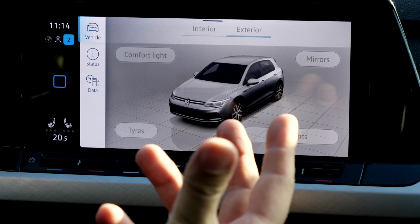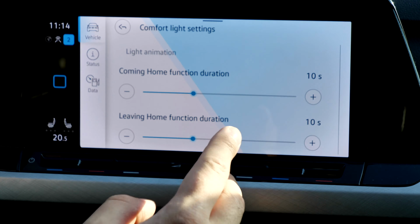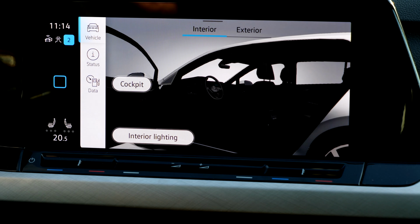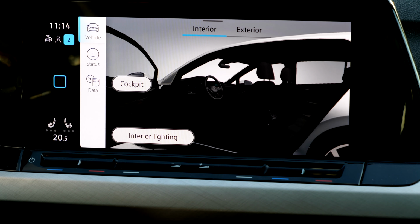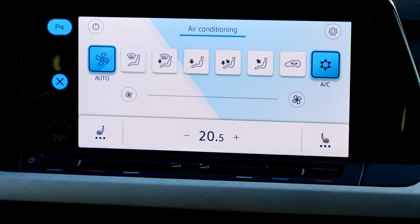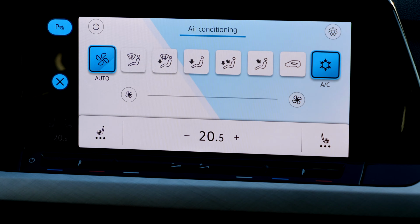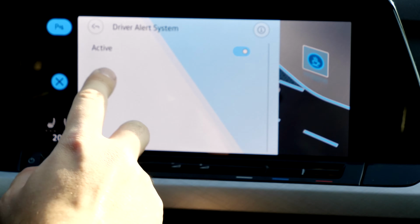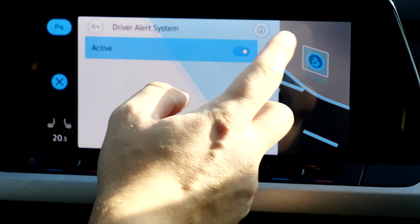So there are so many options. The comfort lights, how many seconds they are on, and the mirrors. There is so much customization in this car. That's really crazy. The menu for parking, you're just turning the sensors on and off. So we don't have a backwards camera here, but of course there are systems with a backwards camera. There's this tiredness assistant, and then you click on that and then you can deactivate that. Crazy.